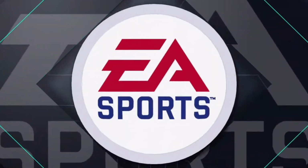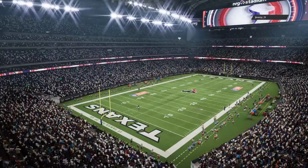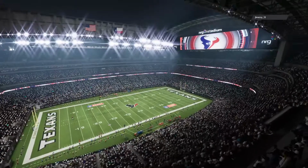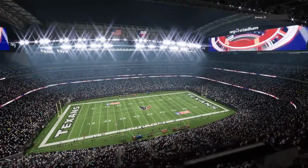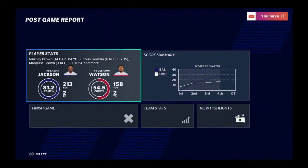So for Baltimore, they start the season with a great win on the road here in the Thursday opener. And they'll return home next week to take on the Detroit Lions. Meanwhile, for Houston, they go down to defeat here in the opener. And they'll be at home next week for a date with the Tennessee Titans.